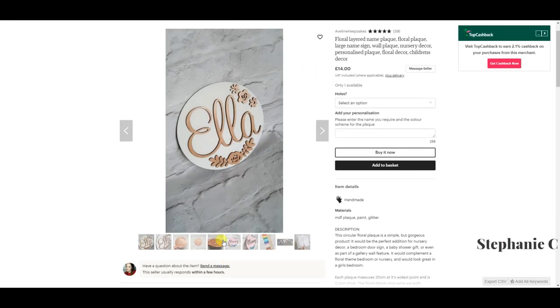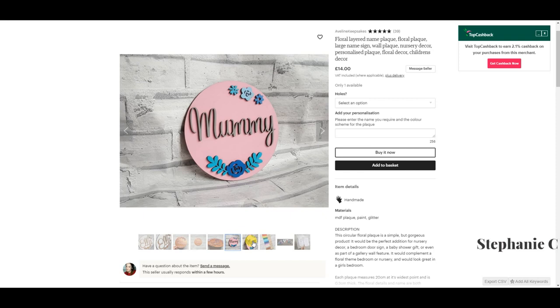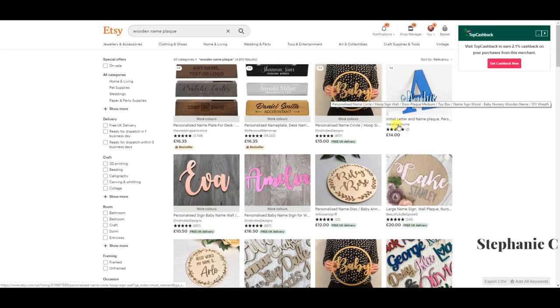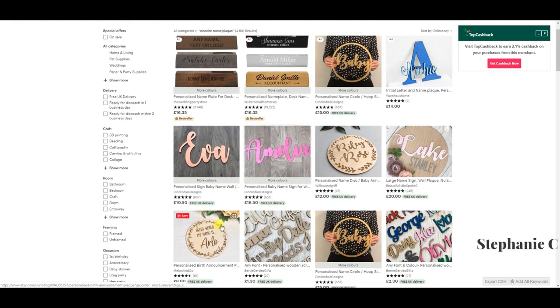So see, just quickly with your SEO, if I was searching for that, I would be typing in wooden name plaque. This is the joys of SEO. I will go into that for you. See, so I've just typed in wooden name plaque, 4,810 results, but exactly what you've had here. I will go into SEO in a second, don't worry.